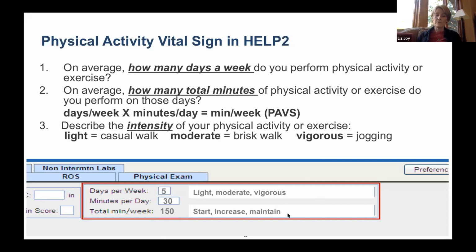And then there is another drop down that prompted the physician or the advanced practice provider or a clinical assistant to indicate whether the patient was counseled to start, increase, or maintain their physical activity. Now, I didn't include a slide on this, but this last field really was designed to align with the Medicare Health Outcomes Survey. And the Medicare Health Outcomes Survey is sent to a random sample of Medicare enrollees, and it asks people if they were seen by their primary care physician within the last year, was physical activity discussed during that visit?